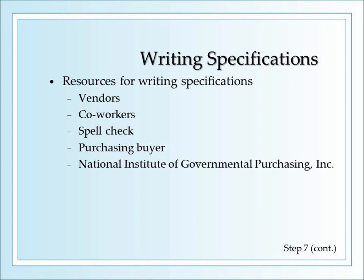Coworkers might also be a good resource to utilize. They can help not only with the wording of specifications, but also with the formatting and proofreading of your document. The common tool of spell check can also help with spelling and grammar. Purchasing division buyers are also a wealth of information regarding the purchasing process and can assist you in ensuring effective specifications are written. And finally, the National Institute of Governmental Purchasing, Incorporated provides examples of real-life specifications written for particular commodities and services through its specification database. Membership may be required to view this information.